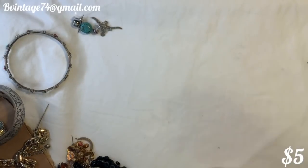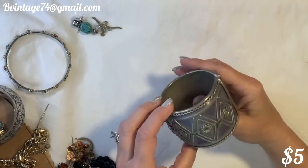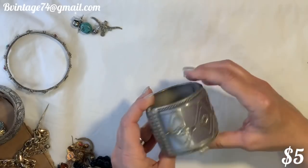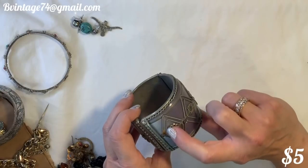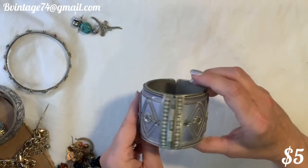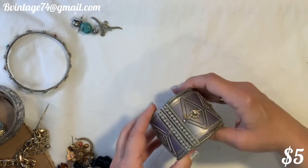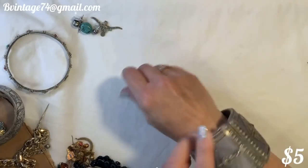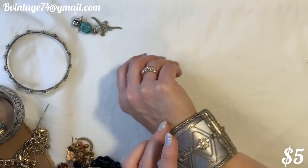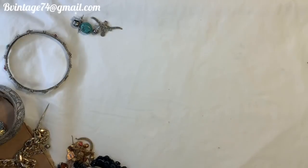Nice colors. Let's do something easy. Here's a nice large clamper. It definitely needs to be cleaned. Hopefully that little rust spot there will come off. I will make sure it comes off before I would sell it, if somebody is interested in it. But it's a nice large clamp bracelet. And this is metal on here. There's the inside. So that's pretty.